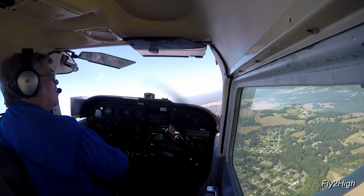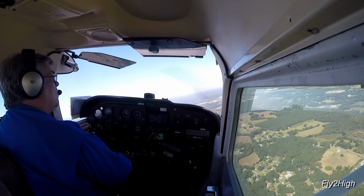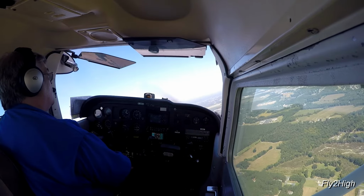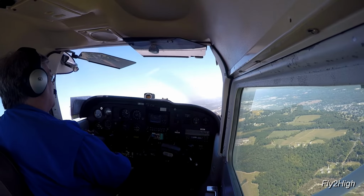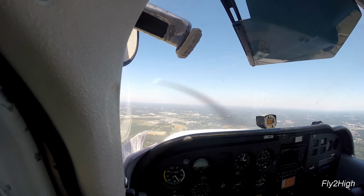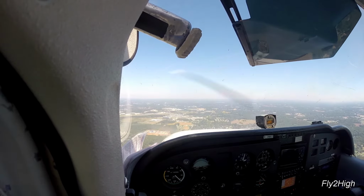From here, I turn right, and that puts me in a position to enter the downwind on a 45 degree angle. My plan is to do a short approach with a simulated engine failure. What I'll do is, when opposite the runway numbers, I'll bring the engine back to idle and practice gliding the aircraft to the runway as if the engine is dead.